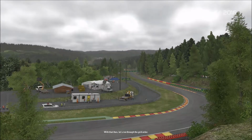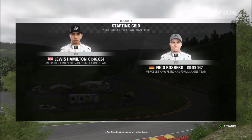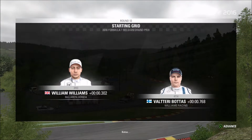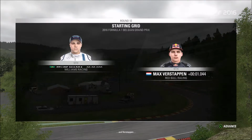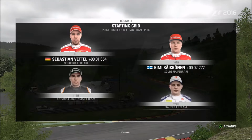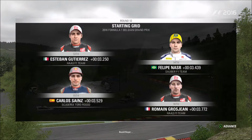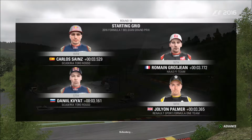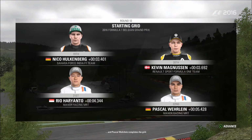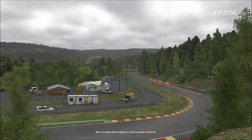With that then, let's run through the grid order. An immense lap from Lewis Hamilton yesterday puts him on pole position, and Nico Rosberg completes the front row. Looking down the rest of the grid, we have a McLaren, Bottas, Felipe Massa and Verstappen, Ricciardo, Alonso, Vettel and Kimi Raikkonen, Perez, Ericsson, Esteban Gutierrez, Sainz, Grosjean, Daniel Kvyat and Jolyon Palmer, Hülkenberg and Magnussen, Rio Haryanto and Pascal Wehrlein completes the grid. Now it's almost time to lights out, so let's go down to the track.